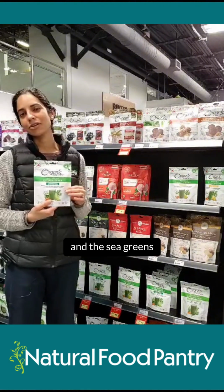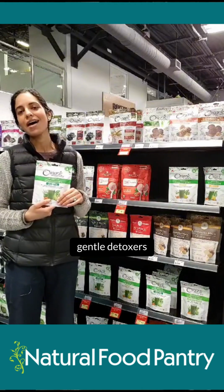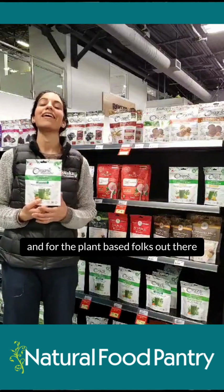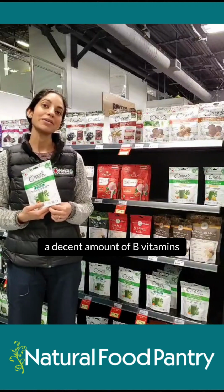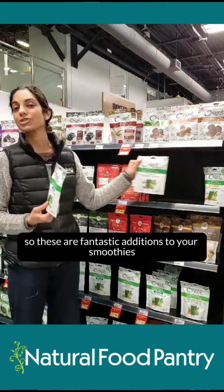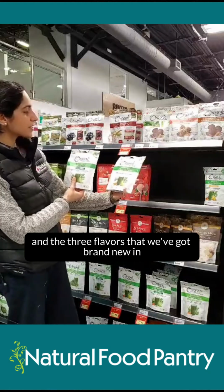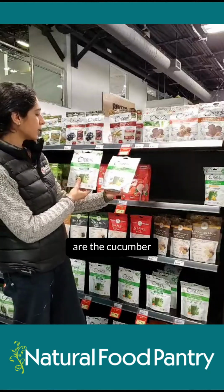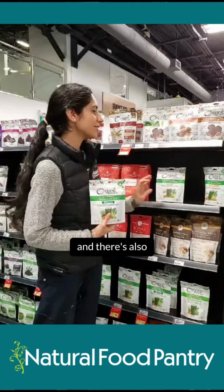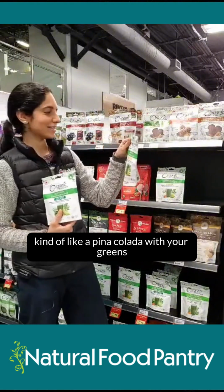And the sea greens, the chlorella and the spirulina, are just amazing, gentle detoxers, and they provide tons of minerals. And for the plant-based folks out there, a decent amount of B vitamins, which is really good to know as well. So these are fantastic additions to your smoothies. They can also just be had on their own. The three flavors that we've got brand new in are the cucumber melon, the pear, and, this will be really fun, a pineapple coconut, kind of like a piña colada with your greens.